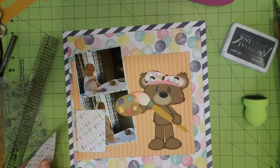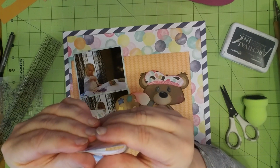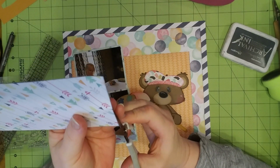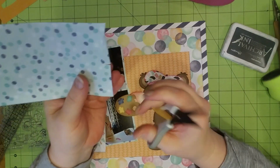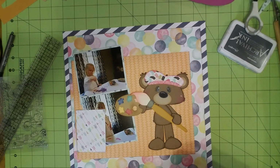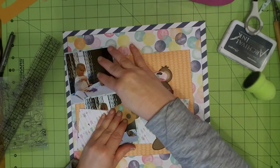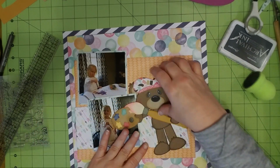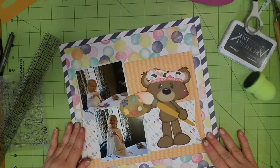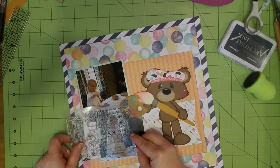Actually, I think I'll cut this into a banner. So I'm just going to gently fold it. That'll give me my center. I don't want it to be a very deep one. There we go. So this is going to go right here. That's going to go right there. That way the bear's not just hanging out there. I like that. Okay, and I think I'll stamp her out and put her there.